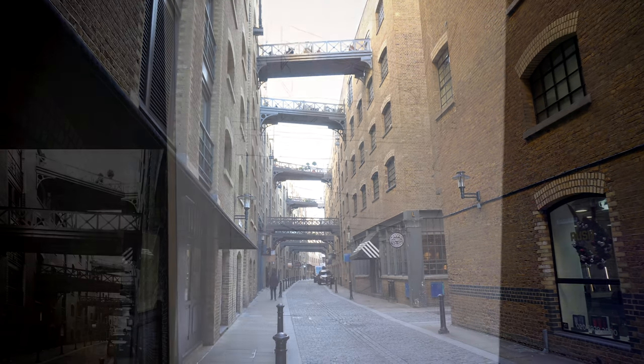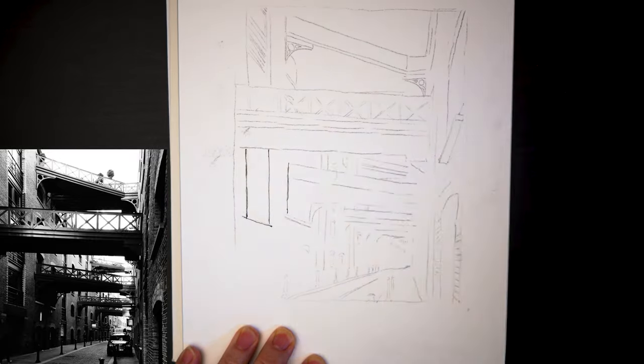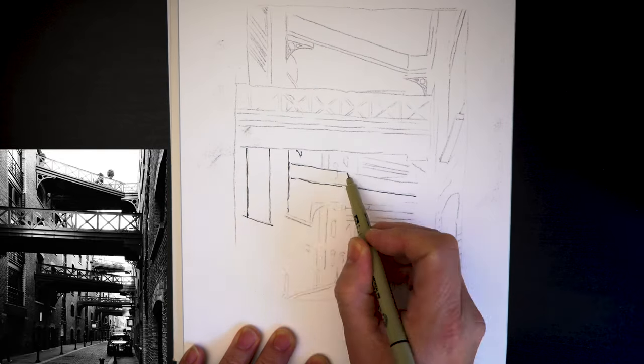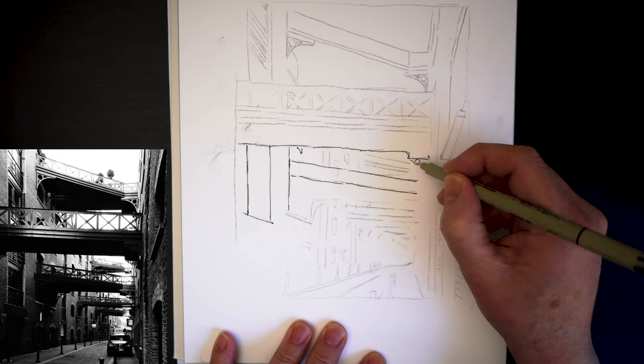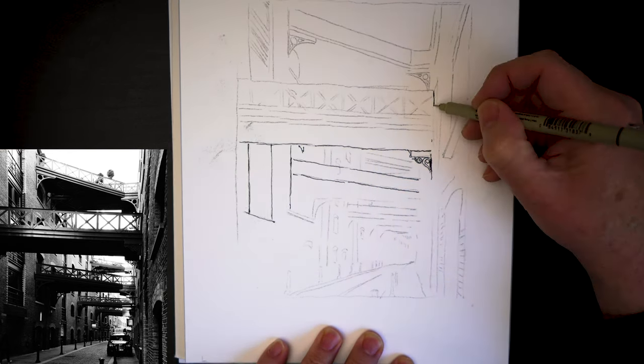If you are in the area, I encourage you to wander down this alley and take in the exquisite architecture. Perhaps stop, have an espresso at one of the many eateries that occupy the ground floors of these buildings.